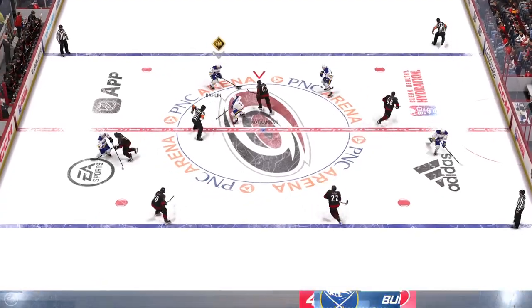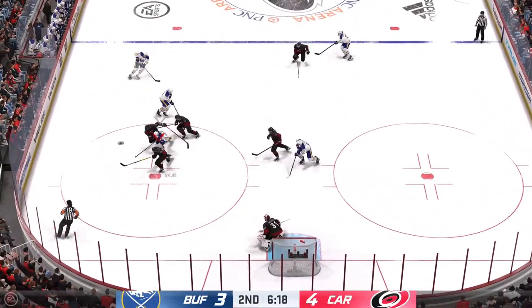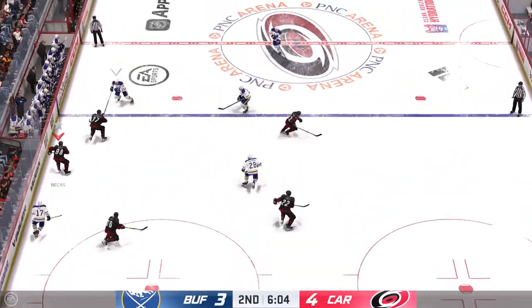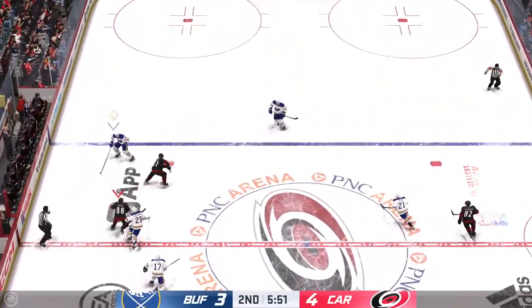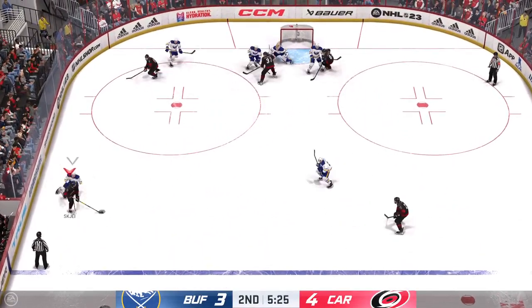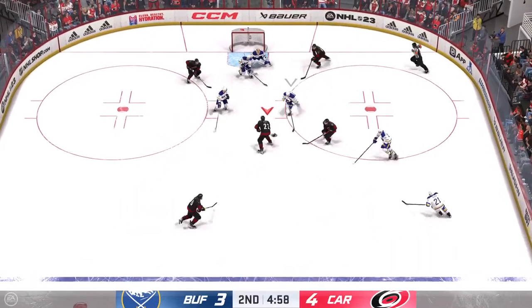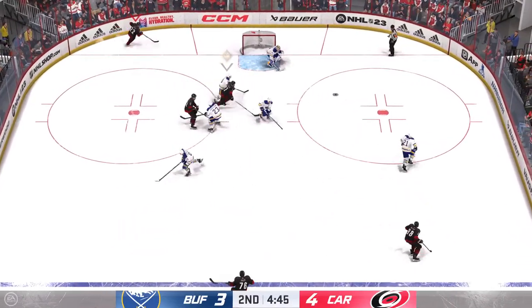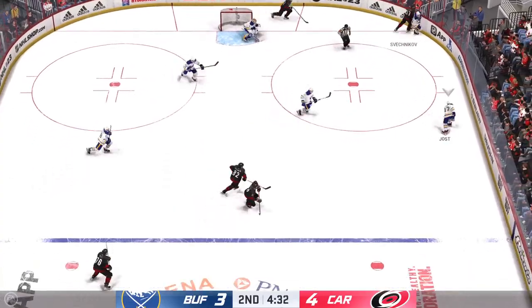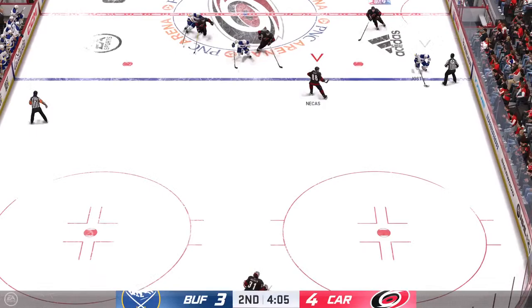Buffalo's won the draw in the neutral zone. Poked away in the neutral zone by Kotkaniemi. Carolina's got a hold of it along the wall. Moves it to Svechnikov. Can't make the connection on the pass. And he slides it quickly to Pesci. Drives it to the crease! Taken along the wall by Oposo. Slides it across to Samuelson.